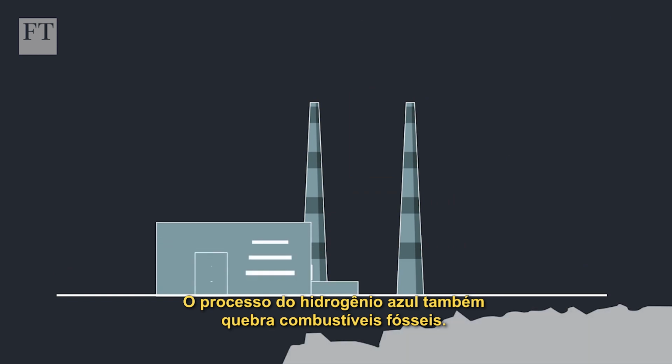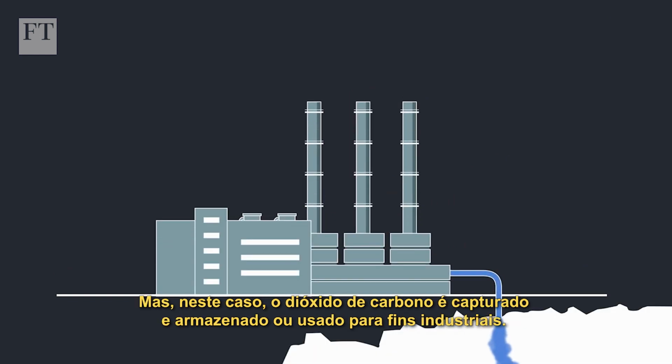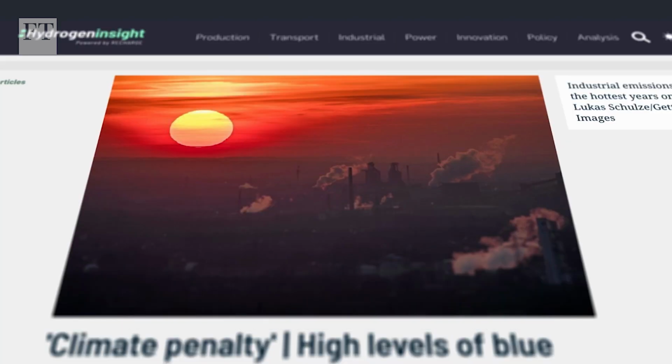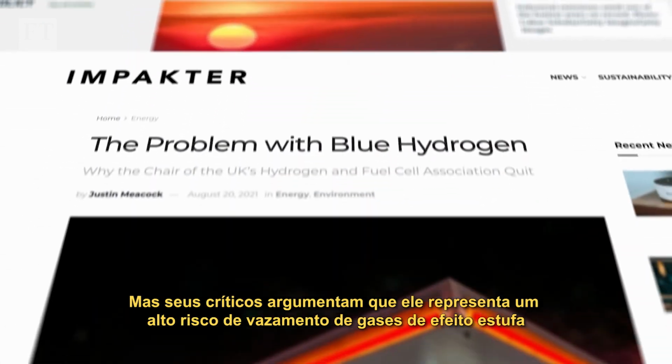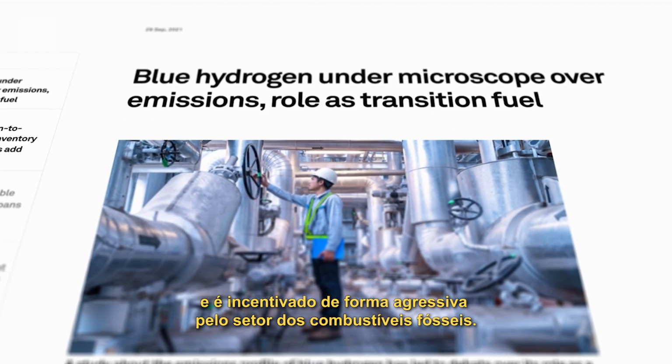The blue hydrogen process also breaks up fossil fuels, but in this case the carbon dioxide is captured and stored or used for industrial purposes. Advocates say this is the most promising, cost-effective solution in the near term, but critics argue that it comes with a high risk of greenhouse gas leakage and that it's being aggressively promoted by the fossil fuel industry.